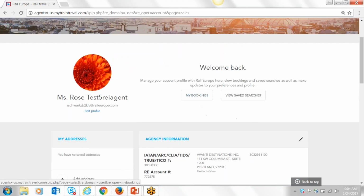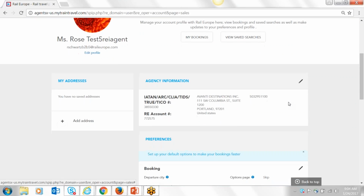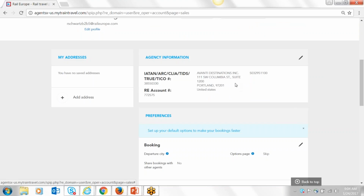From this screen, you can also see the My Bookings section and your saved searches. We'll take a look at those in a little bit. I just want to show you the actual profile view for an agent. The agent does have access to the agency information.